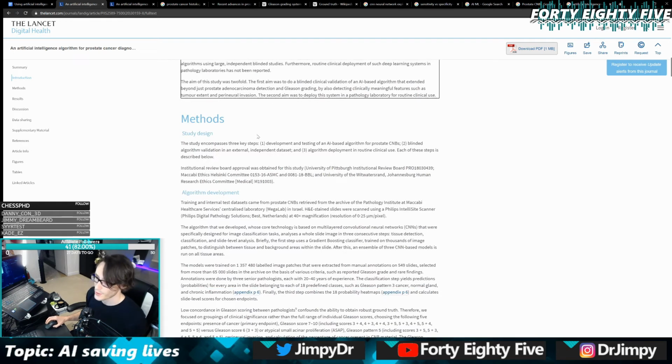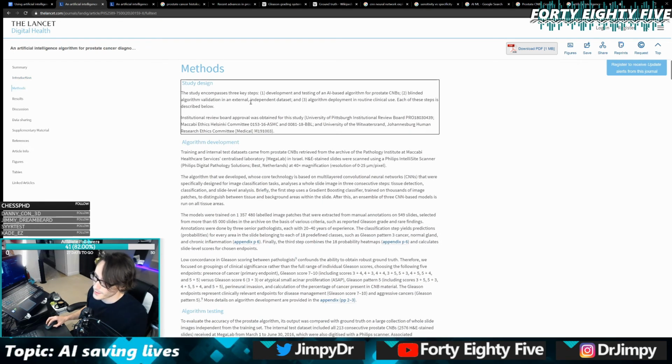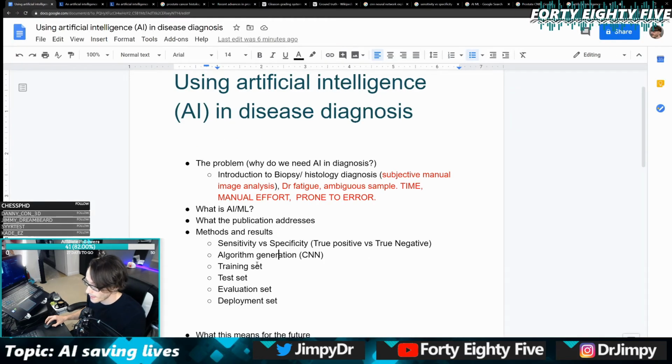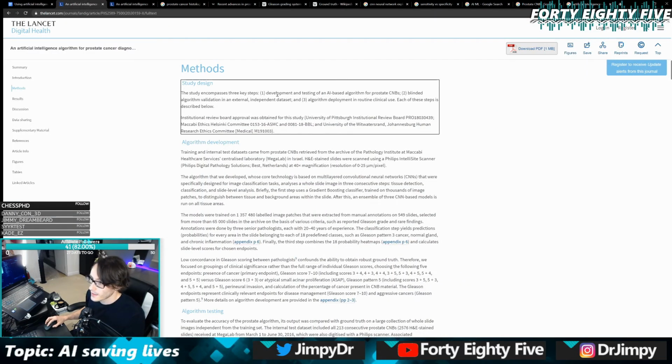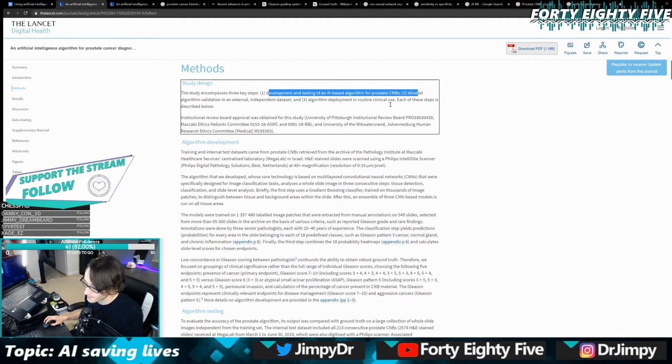Okay, so let's get on to the study design. This is what they ended up doing. They divide the entire publication up into 3 steps: the development and testing of an AI-based algorithm, blinded algorithm validation in an external independent data set, and algorithm deployment.